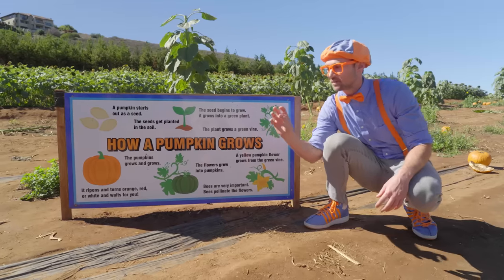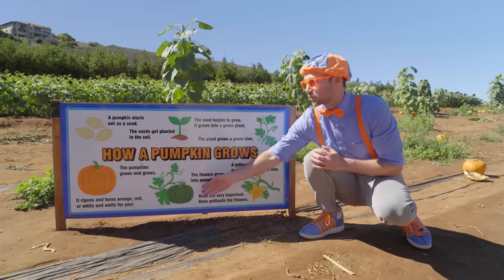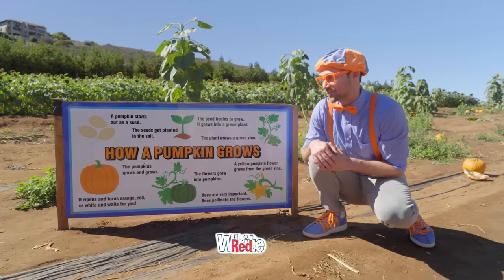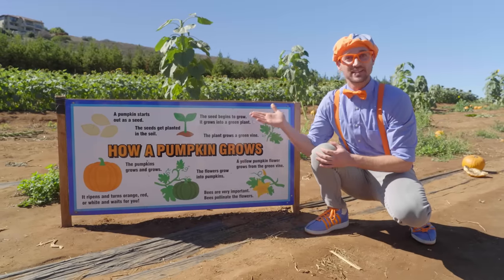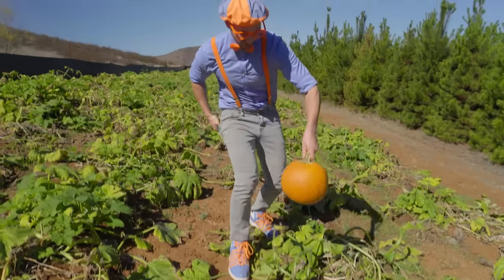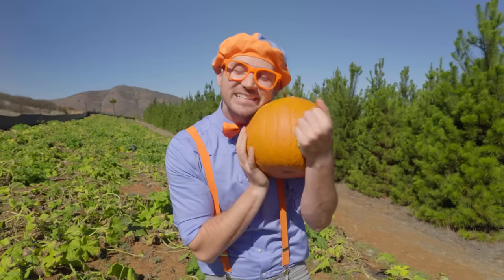Yeah, they start out to be really small. Then they grow big and big. And then, as time goes on, the pumpkins turn from green to orange. They can also be other colors, like white, red, things like that. But you probably know pumpkins as orange. Wow! That's how a pumpkin grows from a seed to a big orange pumpkin. Yeah! Whoa! Check it out! We got an awesome pumpkin! Wow, it's so circular. This is gonna be such a great pumpkin for us.